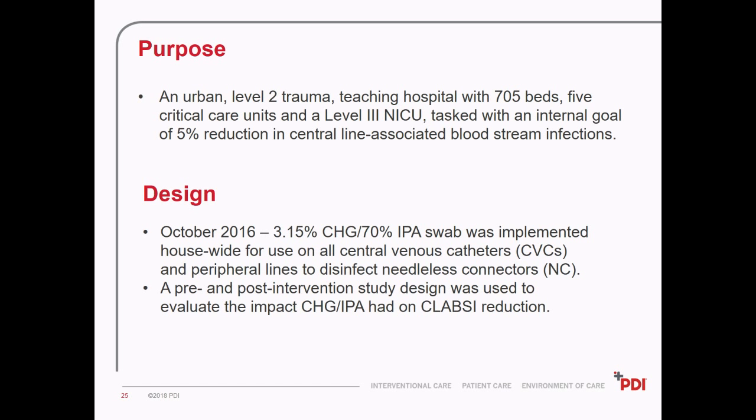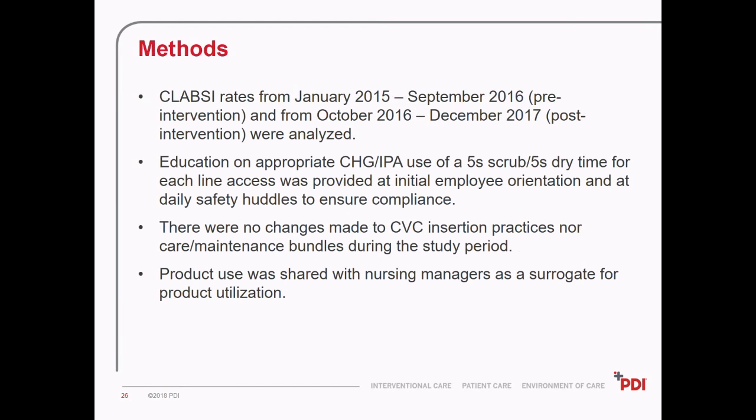Again, this was very similar to Marty's paper, quasi-experimental pre-post intervention. And essentially what they had was a CLABSI rate that they were not happy with. And they looked at the pre-intervention period as being January 2015 through September of 2016. And then they looked at a post-intervention period when they were using the Prevantics device swab for scrub the hub of the needleless connectors from October 2016 through December of 2017.